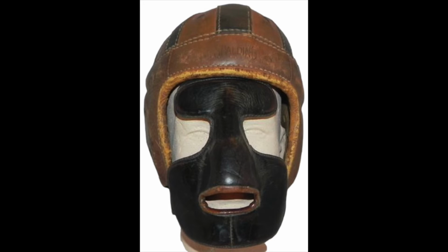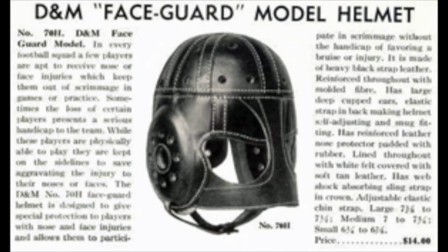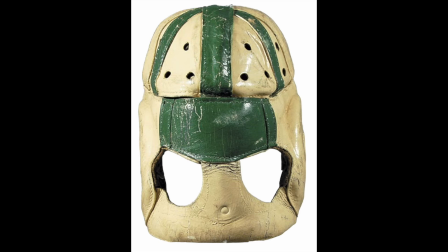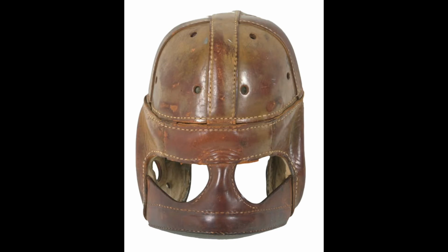I've been able to handle two of these over the years: this two-piece Spalding executioner helmet and this Draper and Maynard half-face football helmet, which was the most favorite helmet that I've ever handled. These rarely ever come up for sale, but when they do, depending on condition, depending on style, they're likely to fetch between the $5,000 and $12,000 price range.